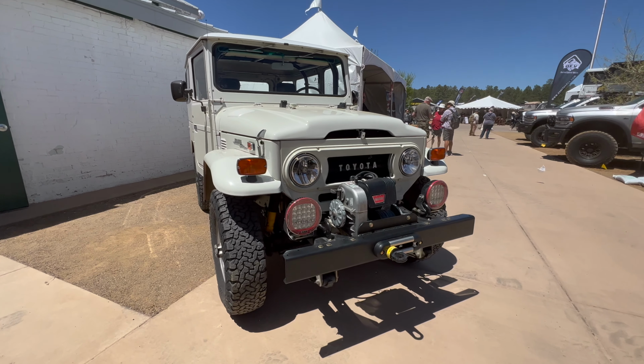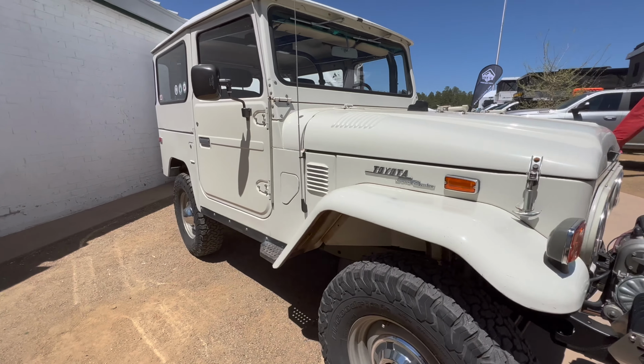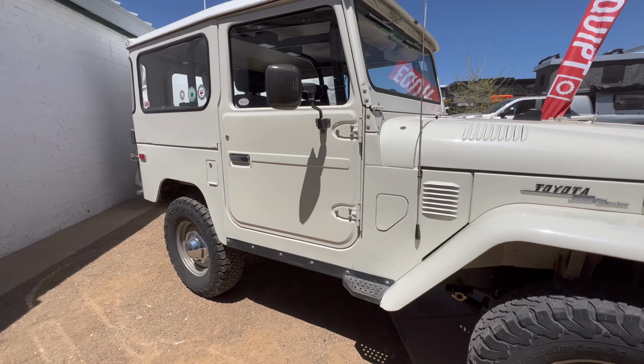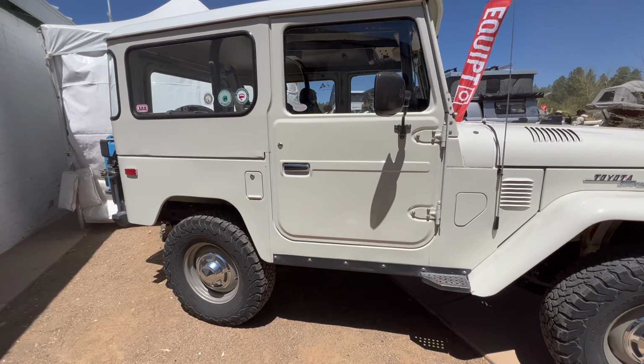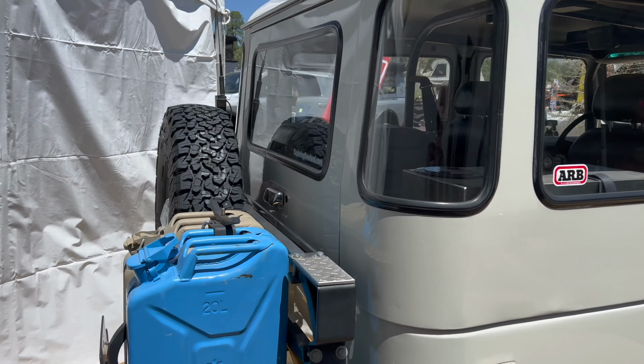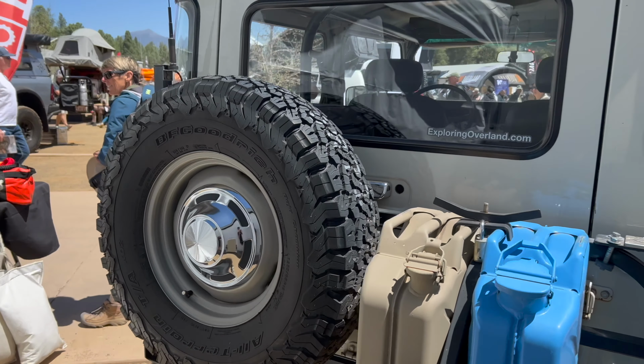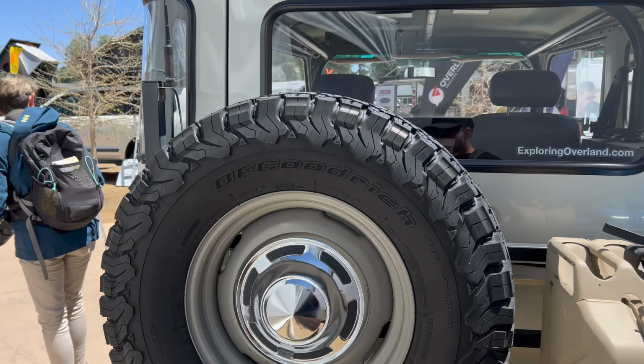I love a well-restored vintage Land Cruiser, and this one ticked a lot of boxes for me. It's like stepping back in time, just walking around a rig like this. I appreciated all the attention to detail on this old Toyota Resto.